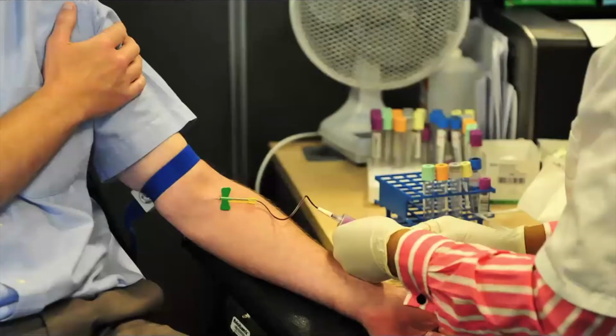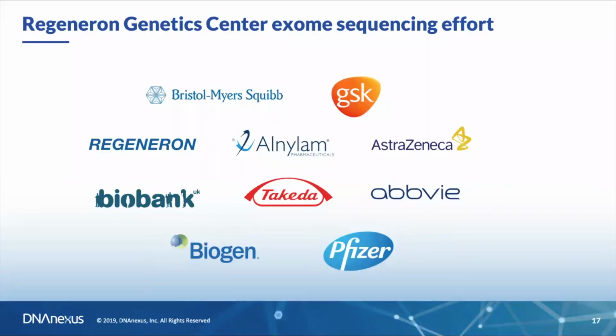And of course, this is a biobank after all, so blood and other samples were retrieved for assays to be run in the future. And up until recently, there was no next generation sequencing information until one of our customers, Regeneron Genetic Center, decided to undertake a large exome sequencing effort and slowly get all 500,000 samples from the UK Biobank, and with the help of a large group of pharmaceutical companies fund this process and do it.